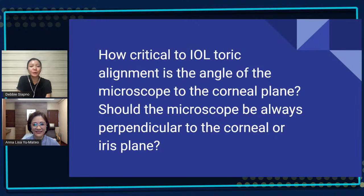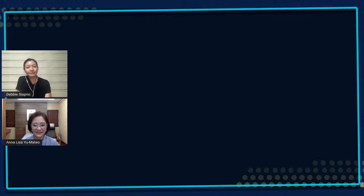Okay, for our next question, how critical to IOL toric alignment is the angle of the microscope to the corneal plane? Should the microscope be always perpendicular to the corneal or iris plane? For me, actually, it's probably not that crucial. I just want to make sure that the head position of the patient is straight and that the patient hasn't tilted, no? And then I ask the patient to really concentrate in the middle of the three lights if you're using the Lumera, or two lights if you're using the Leica system. Make sure that they're really looking at those lights. And that's the most important for me. And then I need to make sure that the center of the IOL more or less falls in those lights.